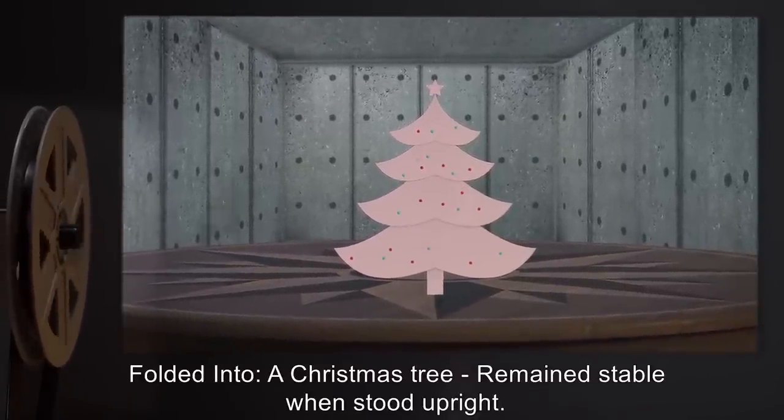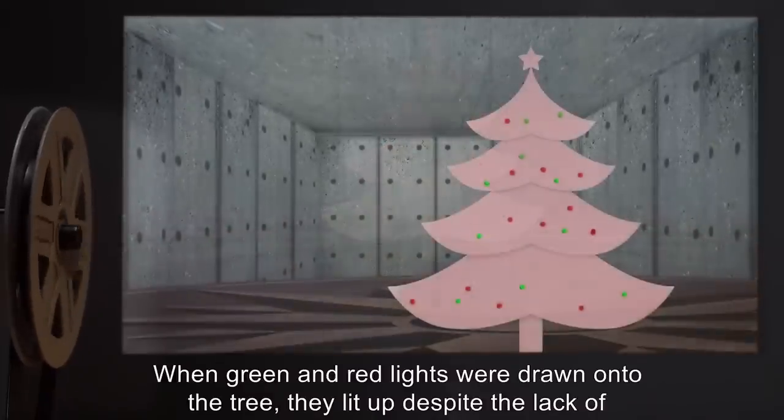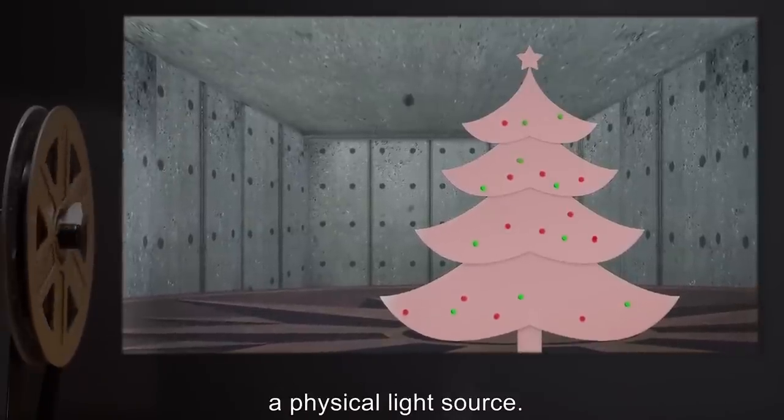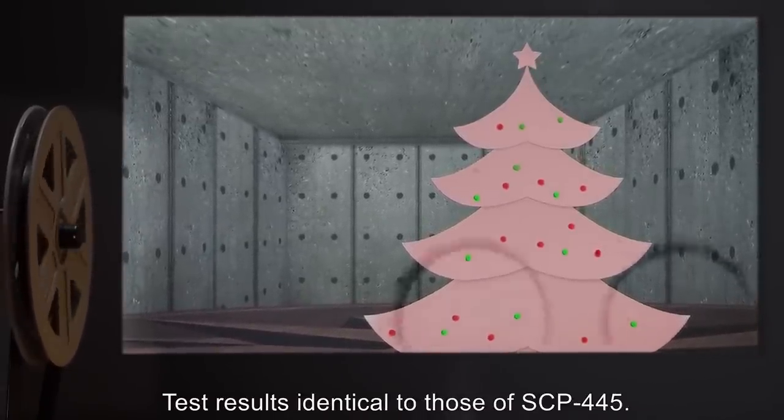Folded into a Christmas tree. Remained stable when stood upright. When green and red lights were drawn onto the tree, they lit up, despite the lack of a physical light source. Test results identical to those of SCP-445.